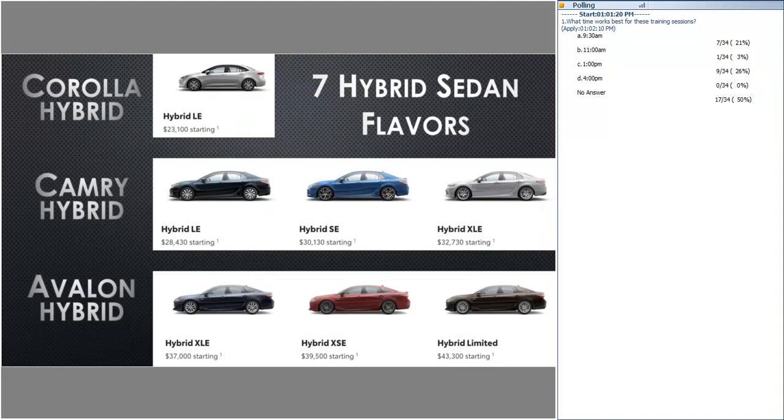So these are the vehicles we'll be talking about today. You see there's 7 different, call them flavors of hybrid sedan in the Toyota lineup. No other manufacturer offers so many varieties of hybrid powertrain in their lineup, and we do a great job with sedans. Obviously, recently we added Corolla hybrid. We've had Camry and Avalon for quite a few years already.